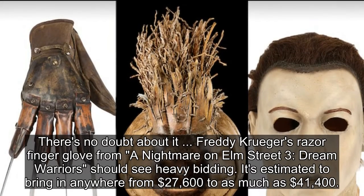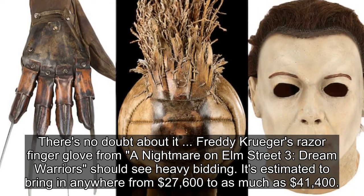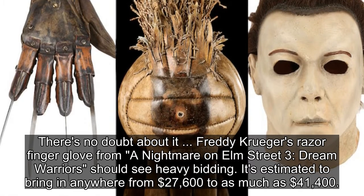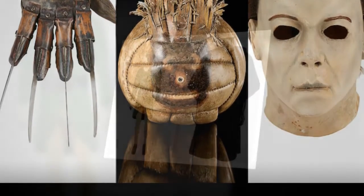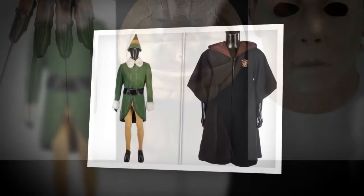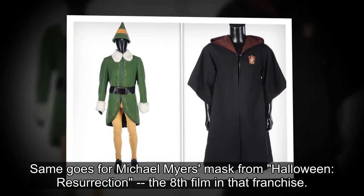There's no doubt about it, Freddy Krueger's razor finger glove from A Nightmare on Elm Street 3, Dream Warriors should see heavy bidding. It's estimated to bring in anywhere from $27,600 to as much as $41,400. Same goes for Michael Myers' mask from Halloween, Resurrection, the 8th film in that franchise.